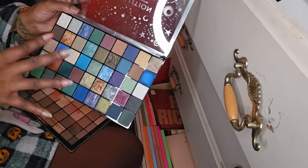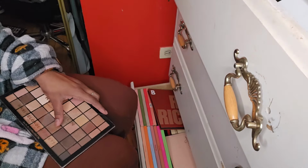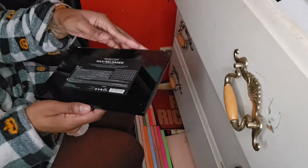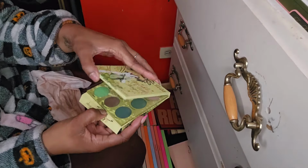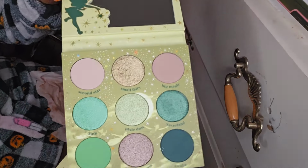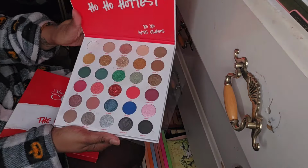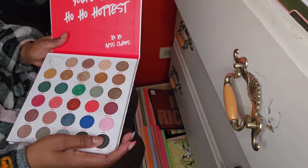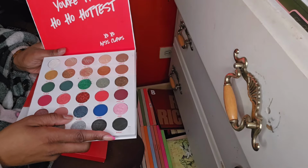The reason why I got it is because I love green and blue eyeshadows, but I don't see myself reaching for it. And then this one is the Reloaded one, the Ultimate Nudes Tinkerbell palette. So pretty. The BH Mrs. Claus the List palette. Like I said, I'm basically keeping all of my BH palettes because I can't really get them like that anymore. And it just gives that nostalgic feeling.